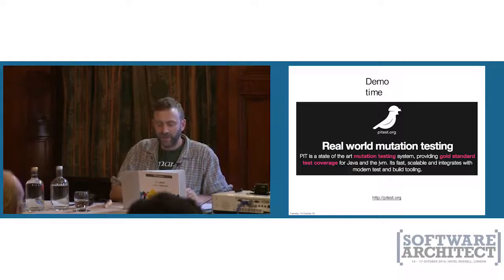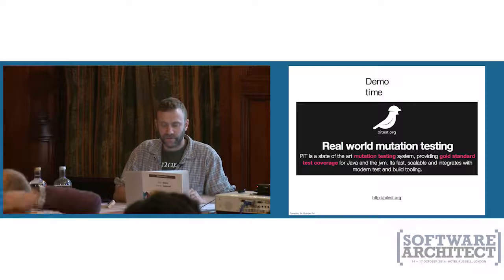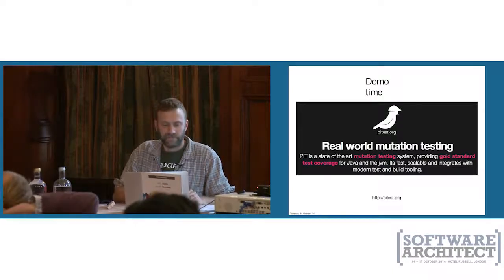So apart from Owen, who's left the room, has anyone actually used any mutation testing in their professional lives? Nope.